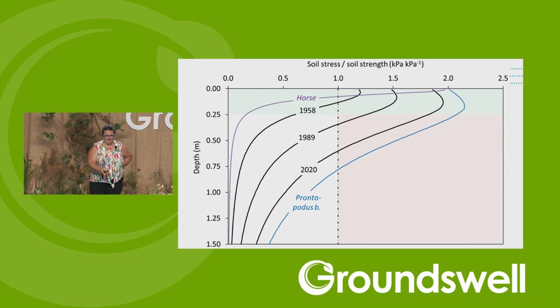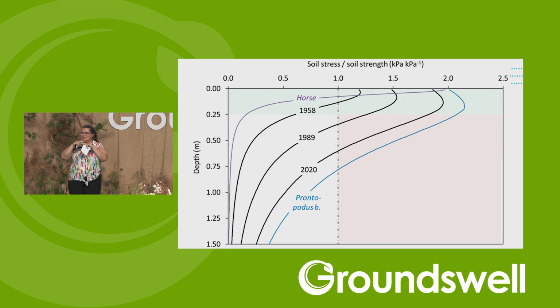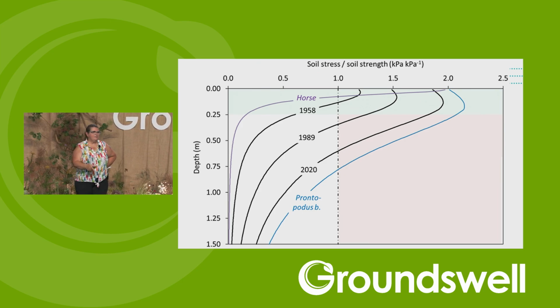And I put that little graph in as well, because every now and then there's someone that comes to me and says, how about horses? Horses are very, very high on surface compaction. And you see what the animal does, but it's a very shallow effect compared to the big tractors that we have now. The only thing right now that is damaging a lot more than our tractors are a Proboscis dinosaurus.